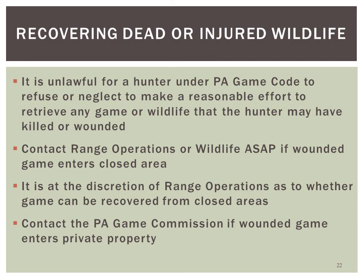It is the hunter's sole responsibility to be capable of participating in outdoor recreation activities and to retrieve any game. Do not expect the wildlife staff or range operations to be available to aid in the recovery of game unless the game has entered a closed or restricted area. If wounded game enters a closed or restricted area, it is the hunter's responsibility to contact wildlife staff and/or range operations immediately. Only range operations can grant access to retrieve wounded game in closed or restricted areas. If wounded game enters private property, contact the PA Game Commission.